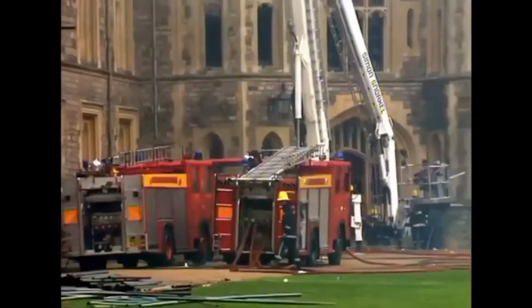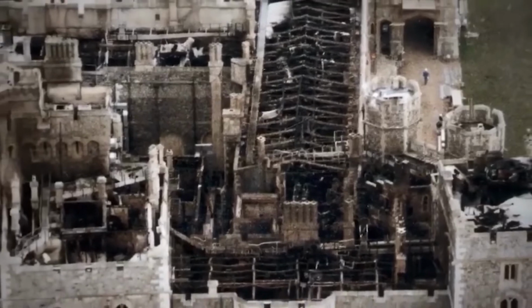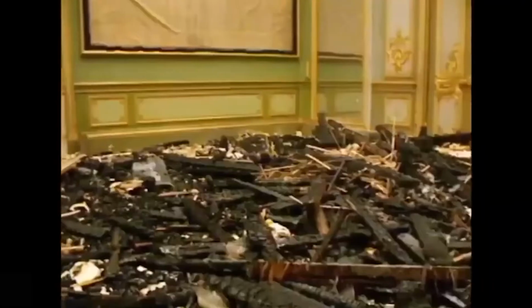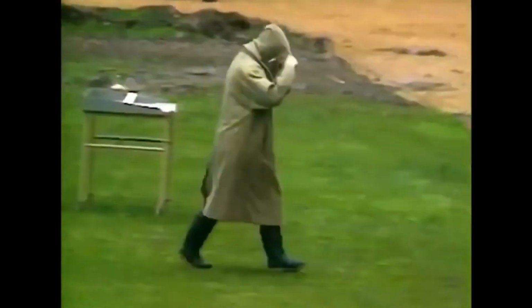What had started as a small electrical fire in the royal chapel had spread outwards into 2 of the palace towers and totally destroyed rooms. It was so dramatic and so terribly sad. And the next day, the Queen surveyed the ruins, and as she walked through the charred remains of some of her possessions, she seemed like a little old lady who had lost something so treasured to her.